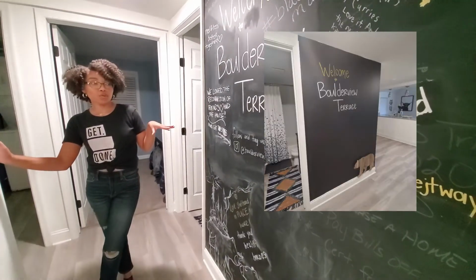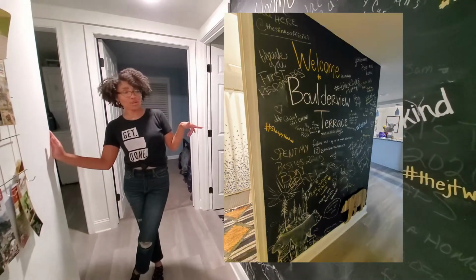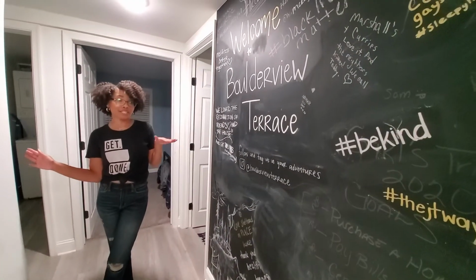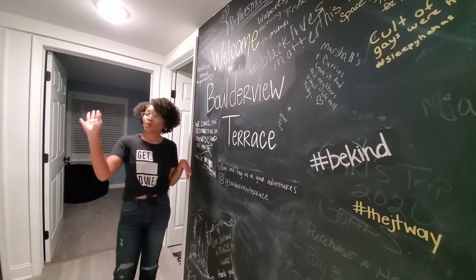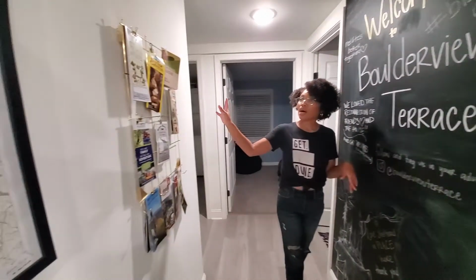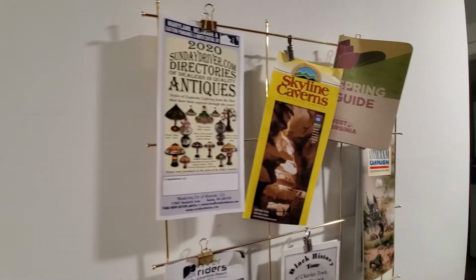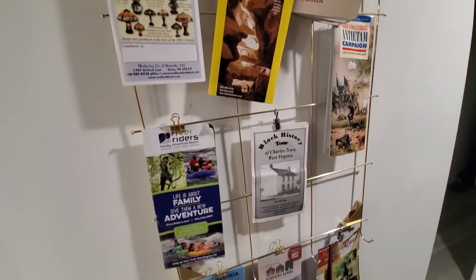I do plan to put more chalkboard walls because it was pretty full and then somebody came and erased some stuff, but as long as you ain't tearing up the house, then I don't really care. And then on this side, I just have some brochures and stuff for the area. And people also like to leave stuff here, so that's great, so people can explore the area.